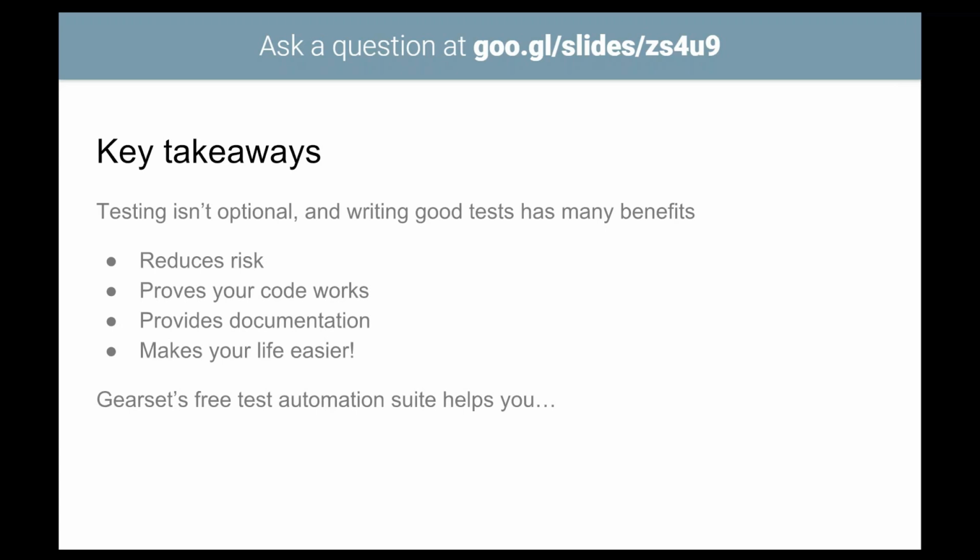So the key takeaways from today's webinar: testing isn't optional, and you shouldn't view testing as something that Salesforce puts in your way that you have to try and get around. Writing good tests has a lot of benefits. It reduces risk of change. That's the primary thing it gives you. It proves your code works. It provides executable documentation. If you've got really great tests with understood inputs and understood outputs, then that's the best way to describe what your system should be doing. And it should make your life easier, and the lives of developers and admins everywhere a lot easier. And Gearset's free test suite automation helps with that as well.